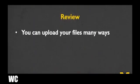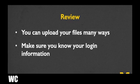You can upload your files many ways. You can use cPanel, you can use Fugu, you can use CyberDuck, you can use WinSCP. There isn't a single right way to do it. But the most important thing is, before you can go ahead and use any of these software tools, it's important for you to know your login information. So hold on to that email when your hosting service sends it to you. You'll be really glad you did.